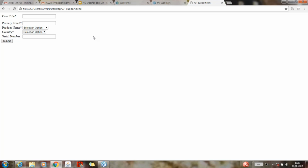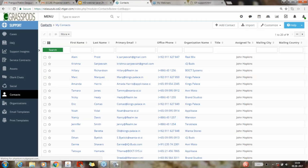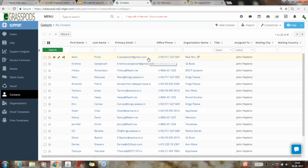If you look at these, you notice that the priority and the status of the case have not come in. So what I'll do is I would say projector lens cracked, right? I want to look up a customer's name here and use that. So we go to contacts. I've added a bunch of contacts here that we're going to use, and I'm going to use the first one from Align Prost.